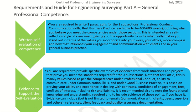As you might have heard me say, each one of the competencies is assessed in 4 different ways. The first way is a written self-evaluation of competence. You are required to write 3 paragraphs for the 3 subsections: professional conduct, communication skills, best business practice. Each one of those paragraphs has to be between 400 and 600 words. And the idea is to outline why you believe you meet the competencies under those sections.